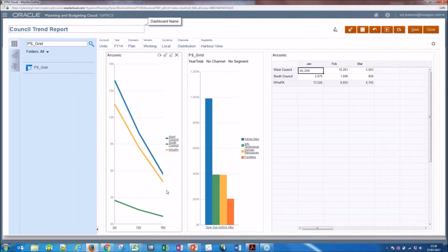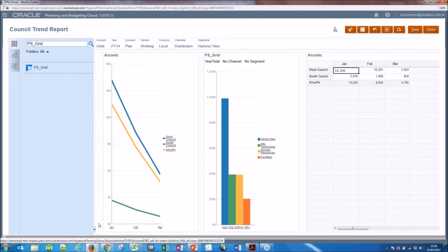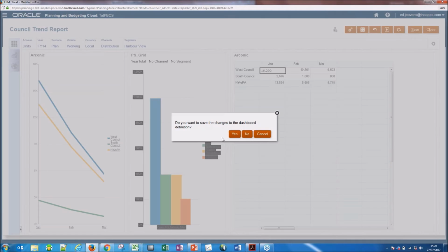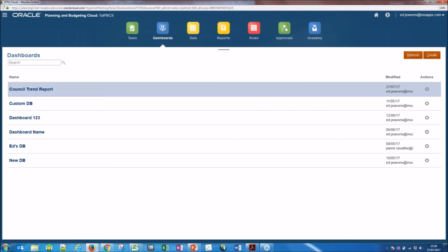So very easy to configure and represent that data back. Once I was done, I could click save on that if I wanted to, once I was happy with my little dashboard. And then I could provision that for other users as well, such that they could come in and look at that data that we've just seen.